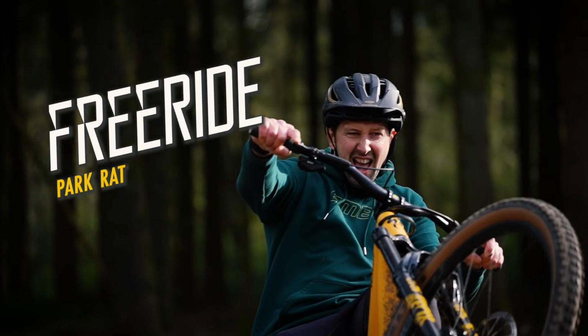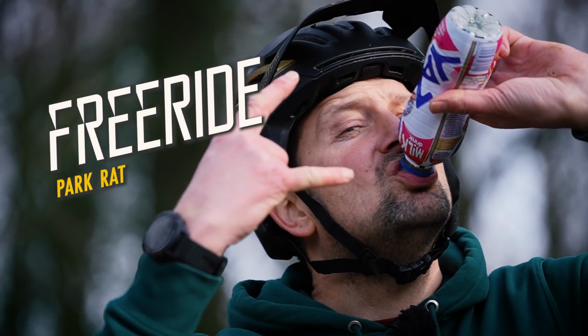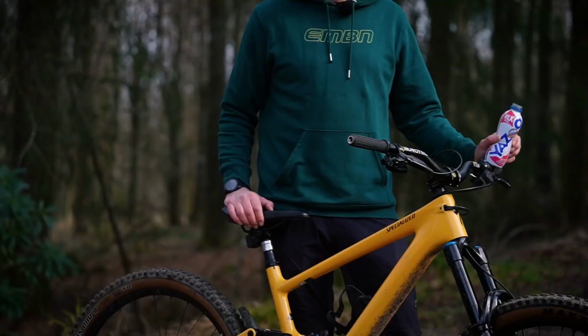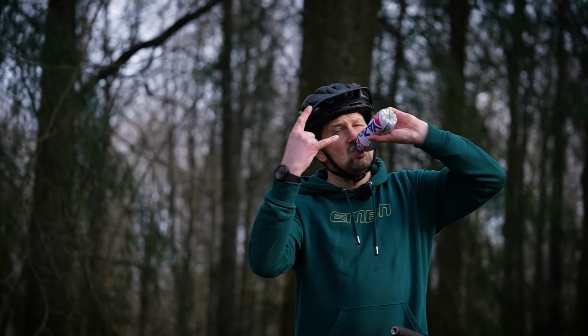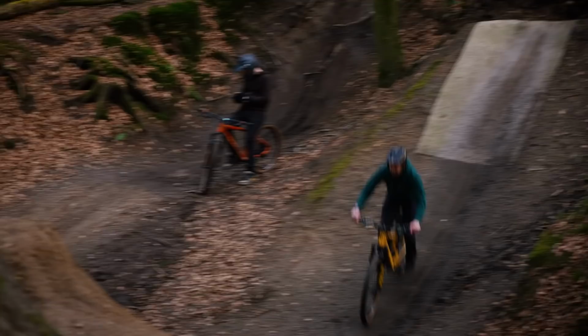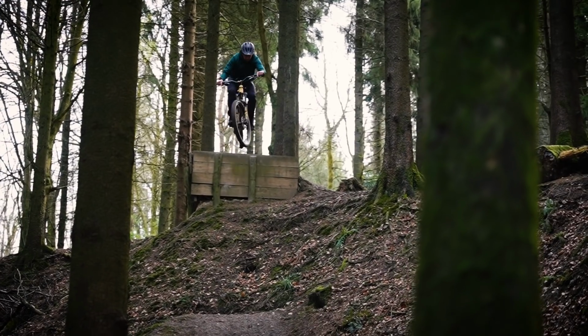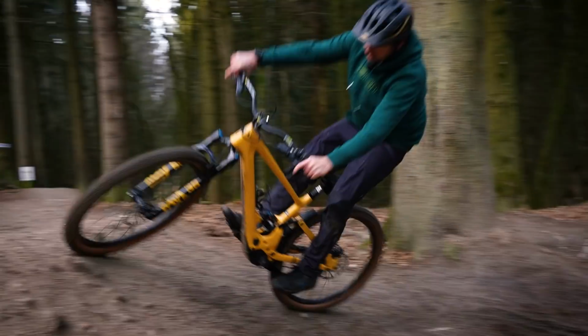Freeride Park Rat. Apart from drinking Coke and eating crisps, airtime and sending big man-made features and jumps are the name of the game here, as well as cramming in as many laps as your watt hours will allow you to.